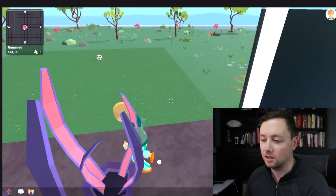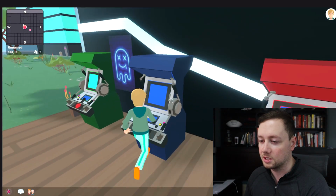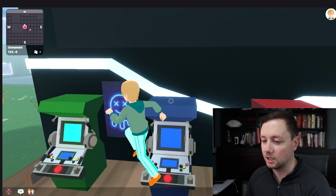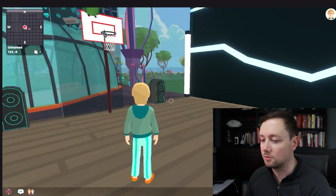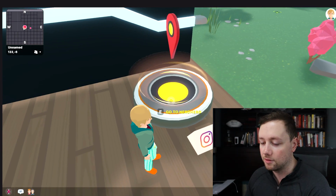Oh, and it's fenced off. I can't even get into it. Let's see if we can go around this side. Okay, there we go. So he's got like arcade games that you can do whatever with. I don't know if you can even interact with them. But basically, you can buy this little piece of land and then you can do whatever you want with it.